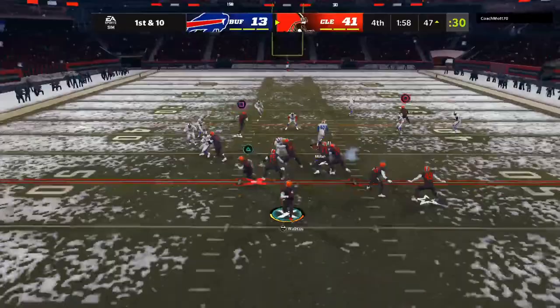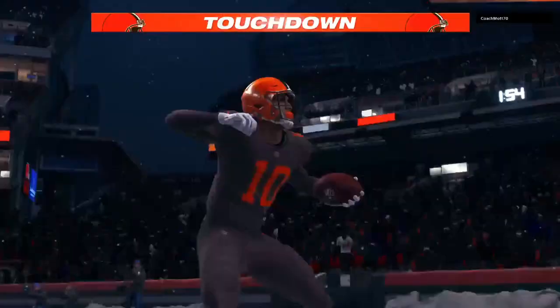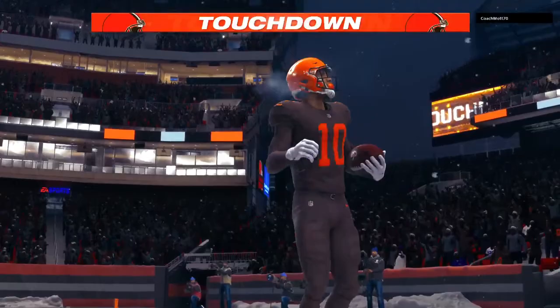Throwing now, Watson. He's going to go up top again. And this is caught inside the 5. And he will get into the end zone. It's another touchdown. This thing is ugly.